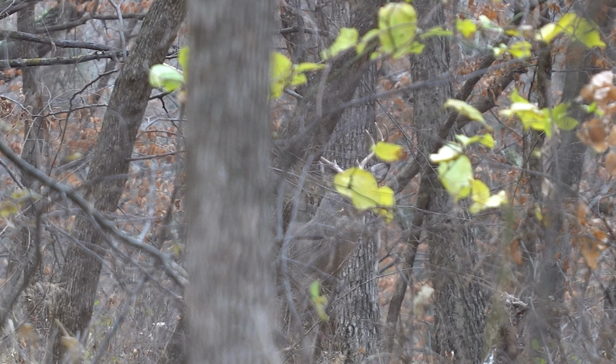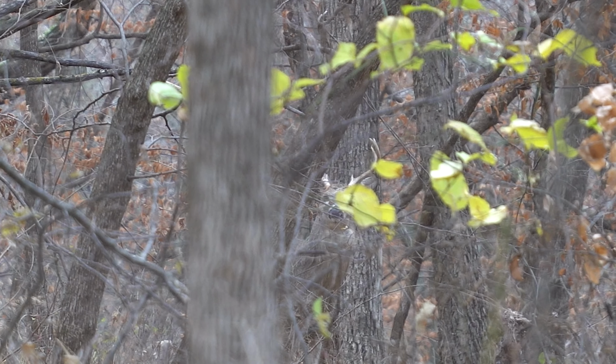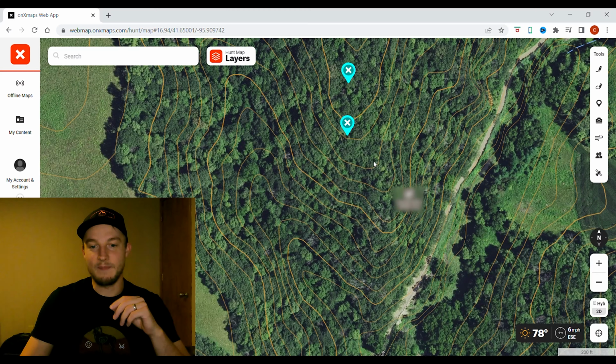He kind of got downwind of me and scampered off eventually, and not a big deal. Wasn't too spooked. He really wanted to get to the point of this ridge where he knew that doe had been, but was smart enough and just old enough where he wasn't going to walk past me again.